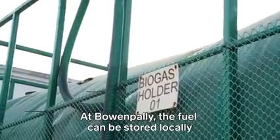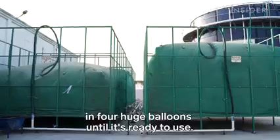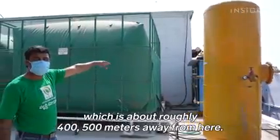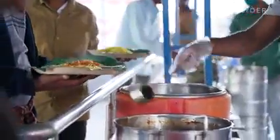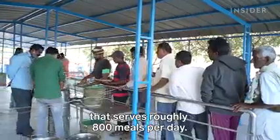At Boinpalli, the fuel can be stored locally in 4 huge balloons until it's ready to use. And it goes all the way to the kitchen, which is about roughly 400-500 meters away from here. It's enough power to run a canteen kitchen that serves roughly 800 meals per day.